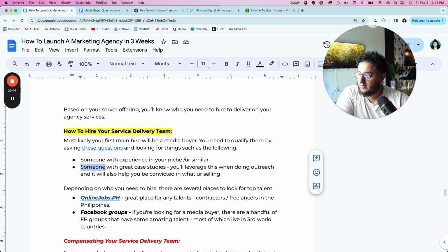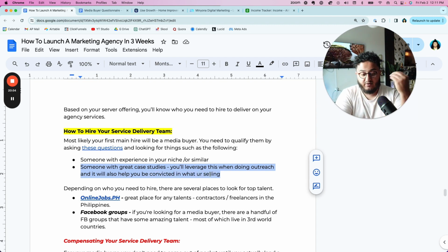The next thing is someone with great case studies, and you need this so that you can leverage it when doing outreach, and it'll also help you be convicted in what you're selling. The other benefit of getting a media buyer is that, one, they most likely will come with case studies. You can take those same case studies when you're pitching prospects, and if they ask you for any case studies, you can be like, here it is. Now, you're not lying, because the actual media buyer who generated these results is your media buyer, right? He's going to be the one delivering the services for this client whom you're showing these case studies to. So I personally don't think there's anything wrong with it.